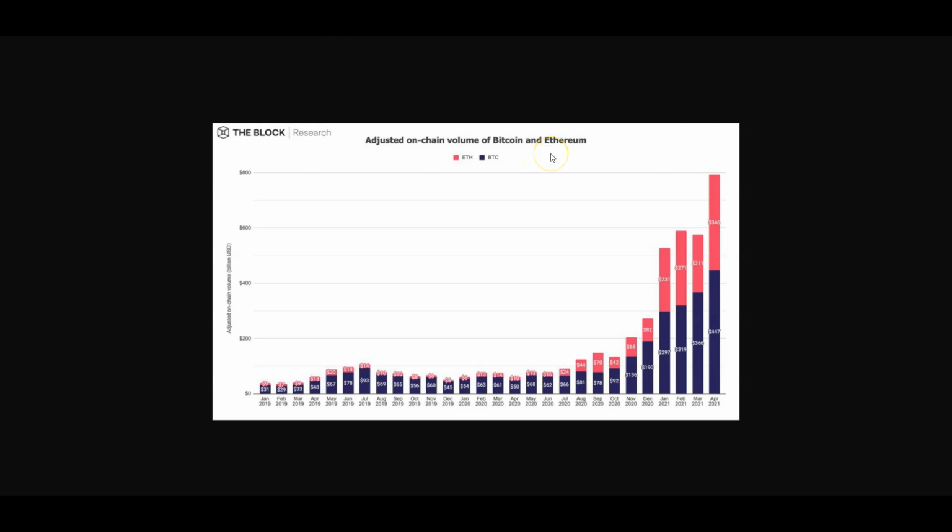Kind of switching gears to BTC. If we look at ETH and BTC adjusted on-chain volume, ETH is getting close to surpassing BTC. So you're going to start seeing more and more flippening narratives as far as valuation's concerned. People saying BTC should be worth less than ETH because less is happening there, yada, yada, yada.